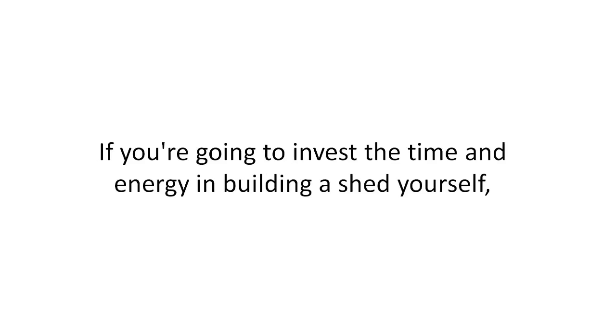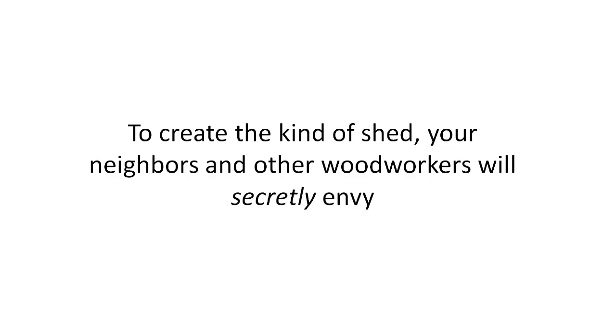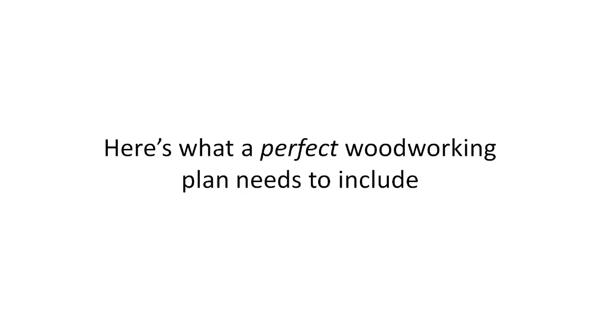Here's the deal. If you're going to invest the time and energy in building a shed yourself, then make sure the plan you're using has everything you need to get it done in the easiest, most inexpensive, and the fastest way possible. Easier said than done? Well, hang tight. I've got you covered. To create the kind of shed your neighbors and other woodworkers will secretly envy while mumbling, "Nice job," under their breath, here's what a perfect woodworking plan needs to include.